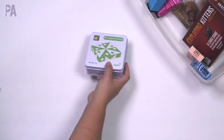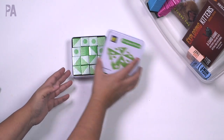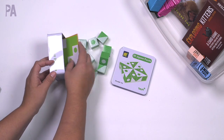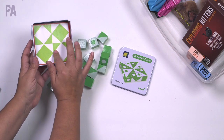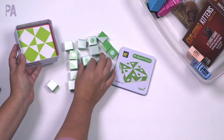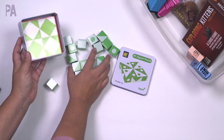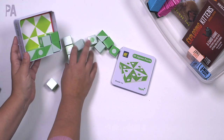Gotta do another game. This was from my Temu haul, and it's a 3D jigsaw puzzle. And so inside you have all these little blocks and these different pattern cards to match up the blocks. So you have to turn all of the blocks around to the correct side to match the pattern on the card. Very simple, easy. These are all self-explanatory puzzles.